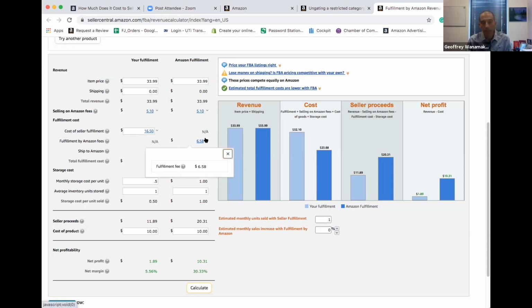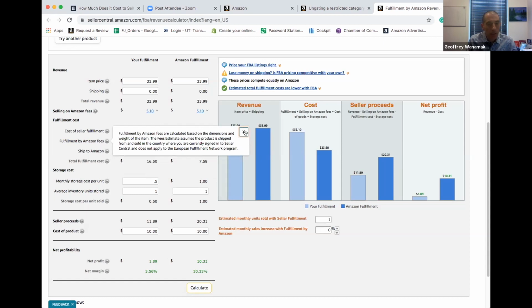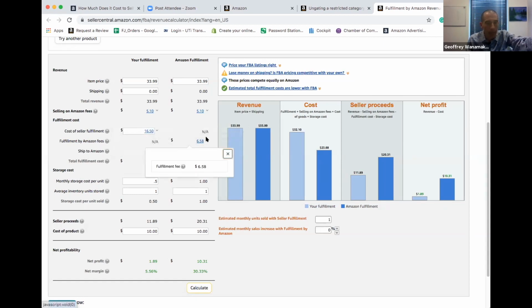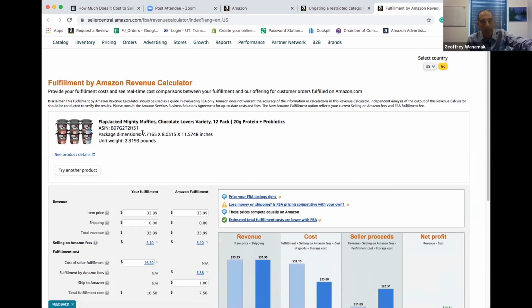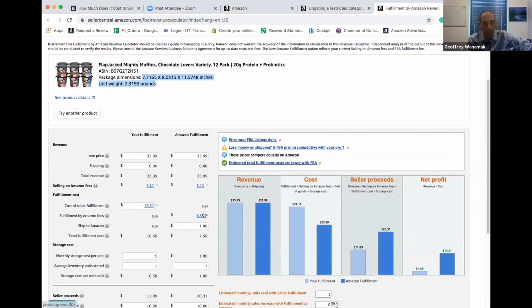Amazon's fulfillment fee is $6.58. And what you can see is, this is essentially Fulfilled by Amazon. Fees are calculated on the dimension and weight of the item. This fee estimate assumes the product is shipped from and sold in the country where you are currently signed into the Seller Central network. So remember how I said that Amazon had taken the dimensions and the weight of my product and decided how much it's going to cost to fulfill my product, and that's $6.85.